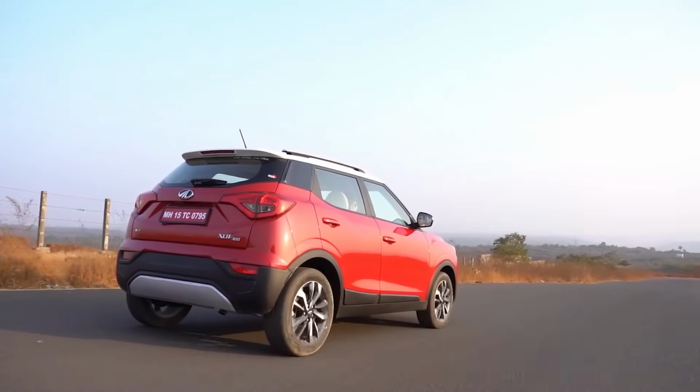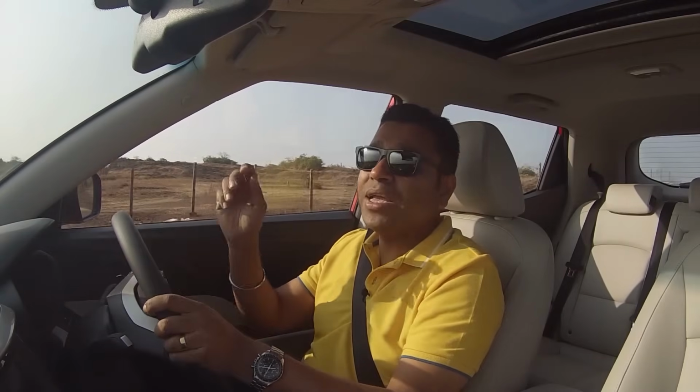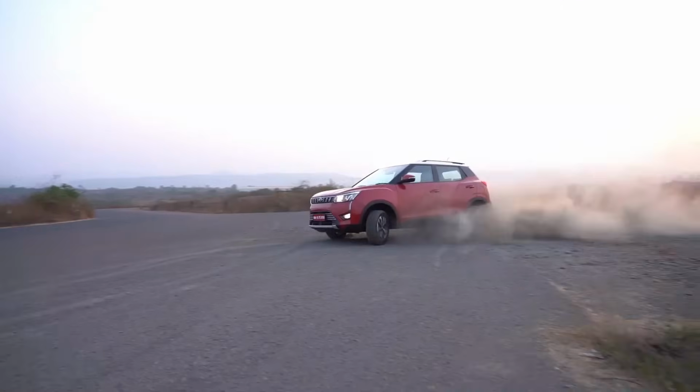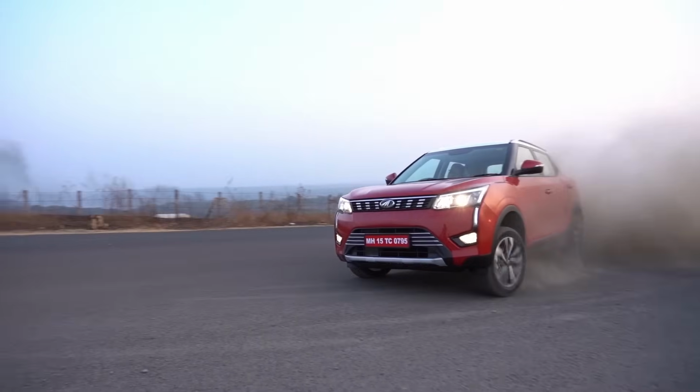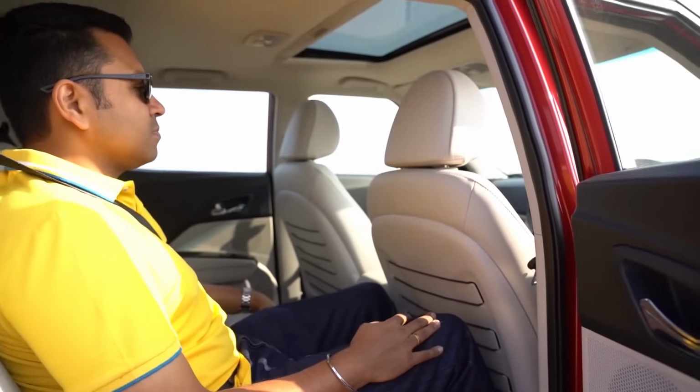In terms of safety equipment, we don't have an NCAP rating as of now, but on this option pack, the top end W8 with the option pack, you get 7 airbags, including knee airbags. You get stability control, ESP, which you can switch off if you want to go sideways, you want to throw the car around. And the cabin overall has really got a nice design theme to it.